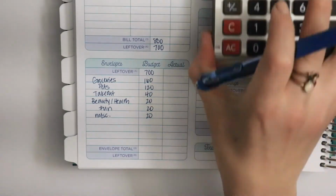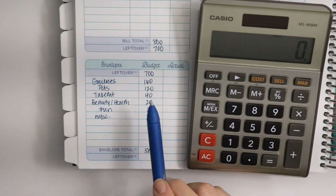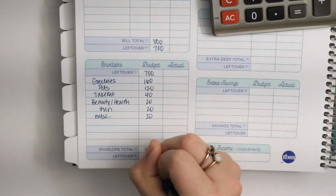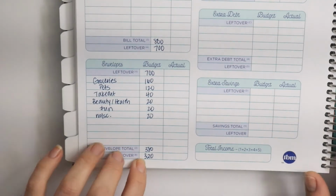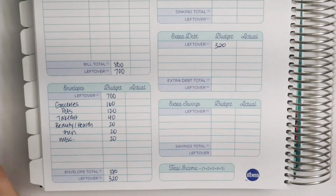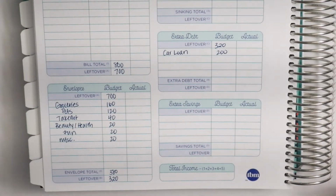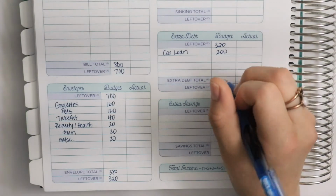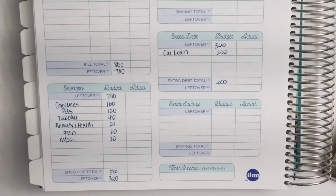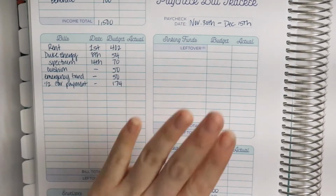So that is a total of $380. After that, I take my leftover, which is $700, minus the envelope total of $380. So now it is $320. Once I get my leftover, I head over to my extra debt. For my extra debt, I do have one loan, which is my car loan, and I'm going to put $200 aside for that because I'm trying to get rid of it so fast. So 320 minus the 200 is $120 left over to put in my sinking funds.